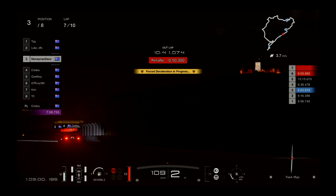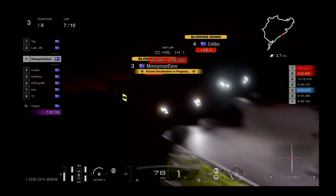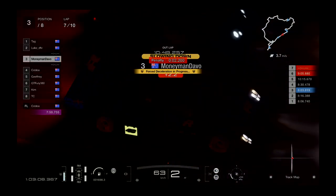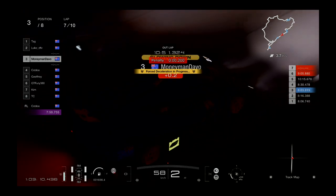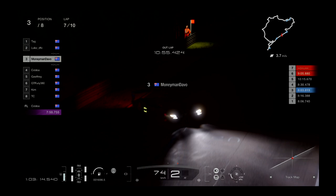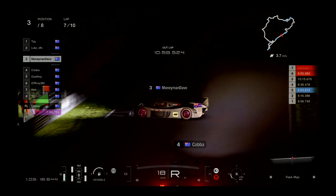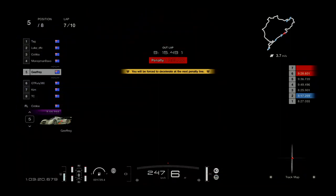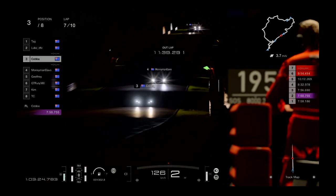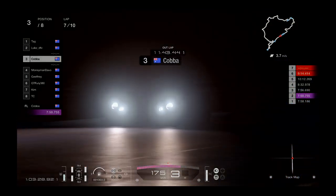So Moneyman and Cobber both serving penalties together here. So Moneyman will free up first. Does the old loop. And we've got Cobber, everyone serving penalties up the back there. Cobber's away.